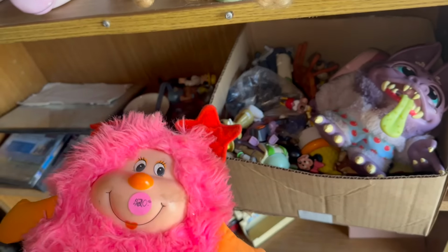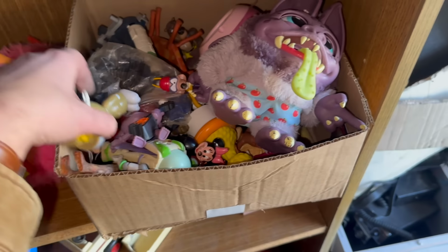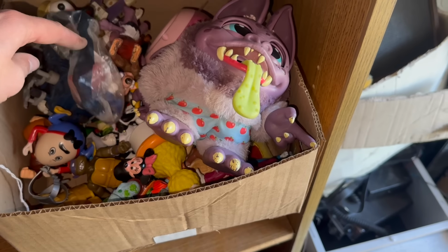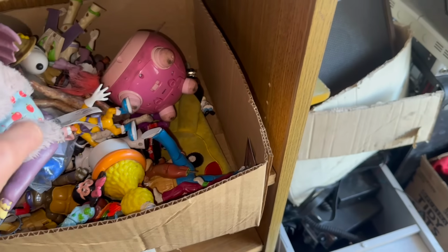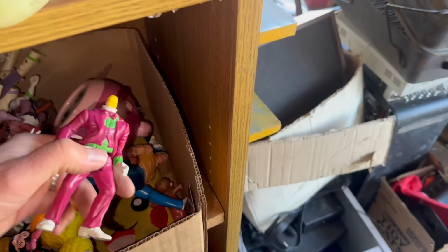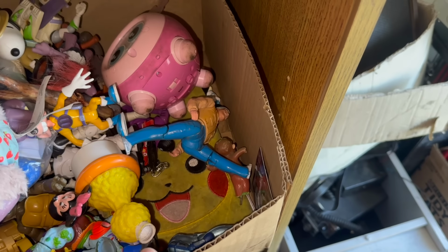Hey, it's Rainbow Bright. And some action figures from the 80s maybe in here. And a little newer. That was Beetlejuice. There's his shrunken head. He had a bigger head that went with him too.